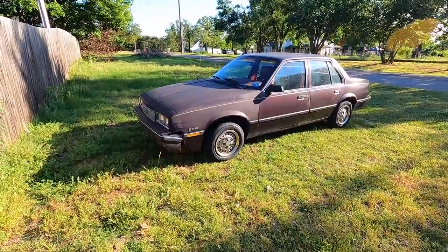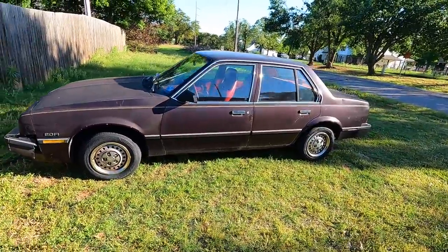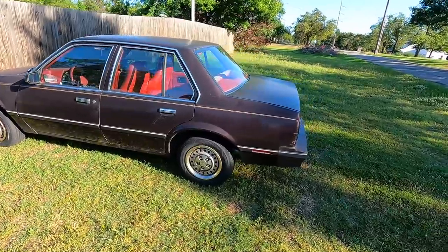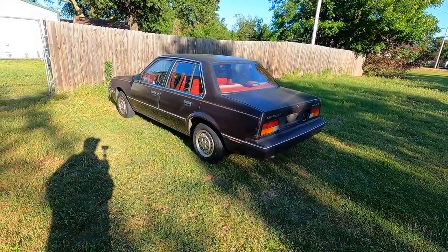The Cavalier is still sitting here, nice and, I wouldn't call her purdy, but she runs, she drives, cold air conditioned. She's got her new tires. She drives like a dream. Since we changed the tires to the proper size, the speedometer is accurate on this now. So this thing's about ready to go in for paint.